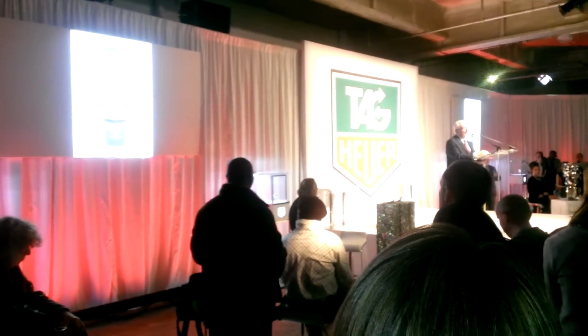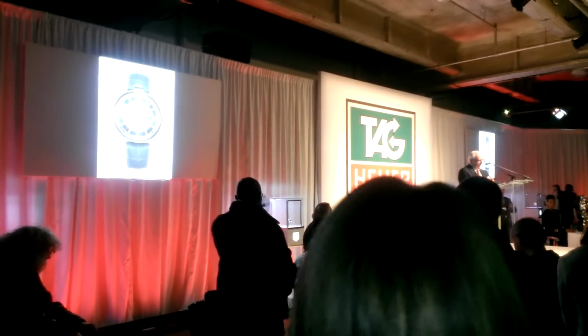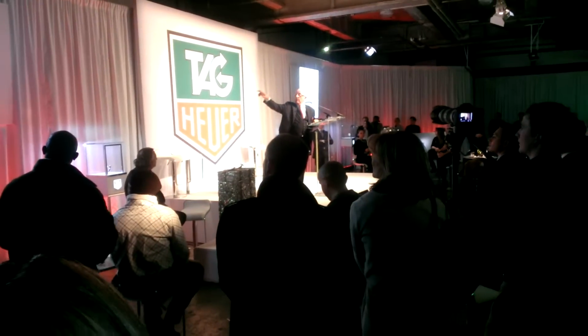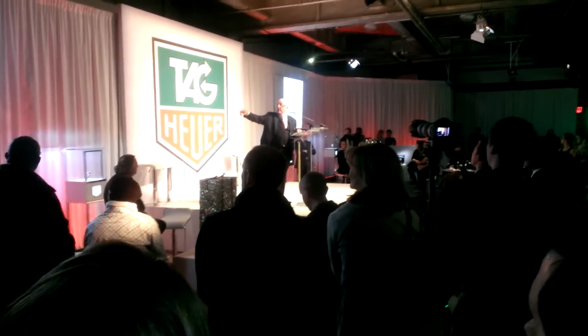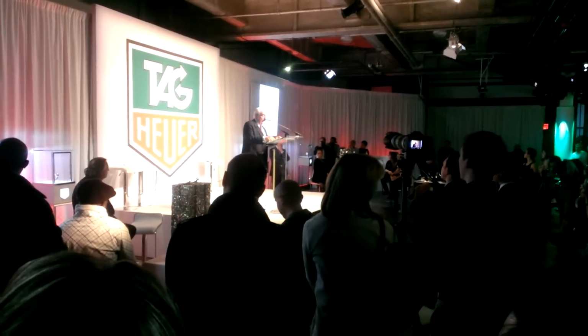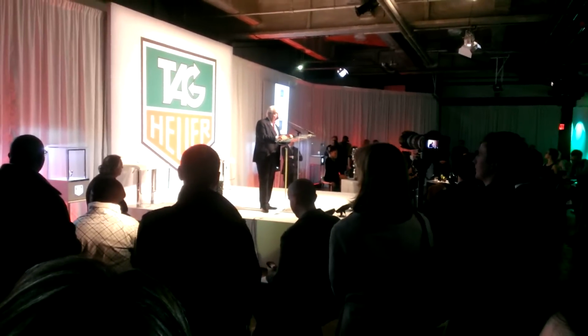And so I participated in the watch I'm wearing here, which is a very innovative way of making a Carrera. You see the push buttons are on the top. It has my signature on the back, and this is my input there.